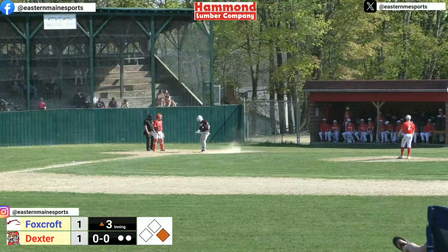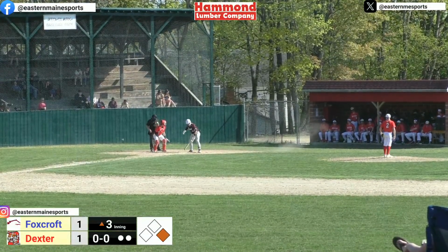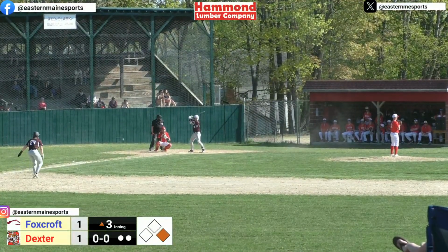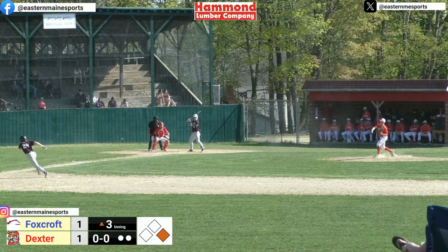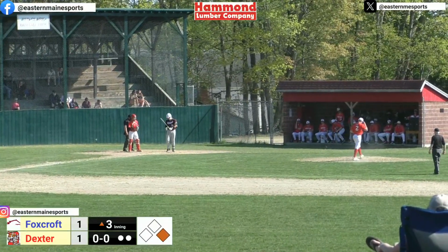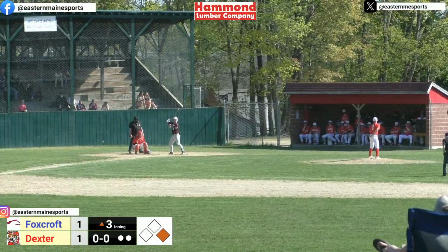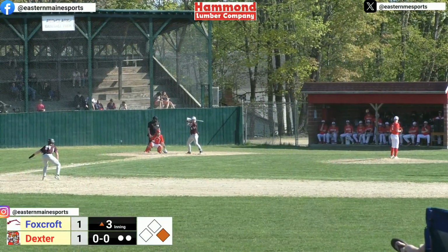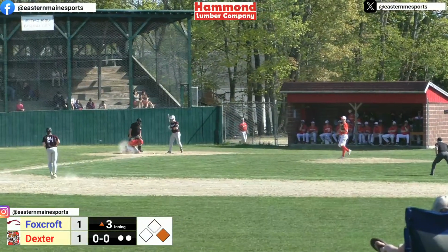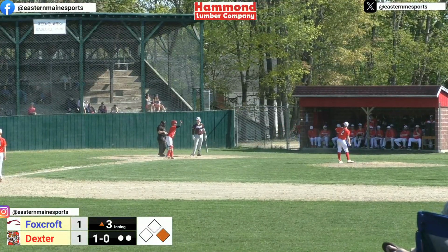Again, a tough 2-3 combination here for the Ponies. And these 2 teams are tough in Class C. Matanoka again is undefeated. Washington Academy is a tough team. Narragansett is having a strong start to the season also, as the Knights have gotten off to a good start. Foxcroft Dexter softball also playing across the way behind us. Strout takes the lead. The pitch is low, ball 1 to Day. So 1 ball, no strikes.